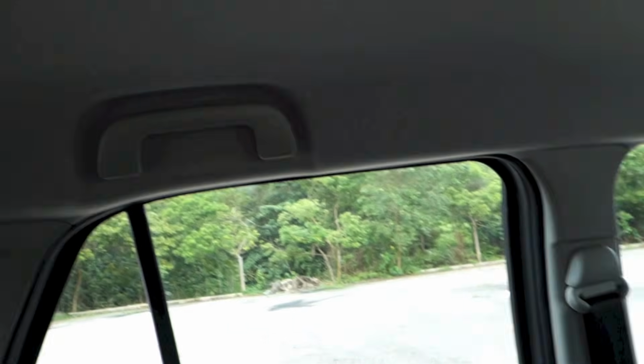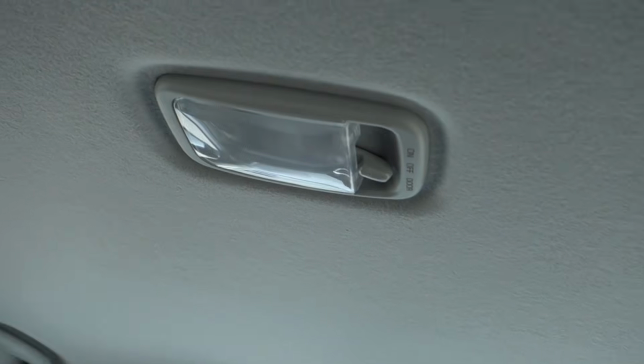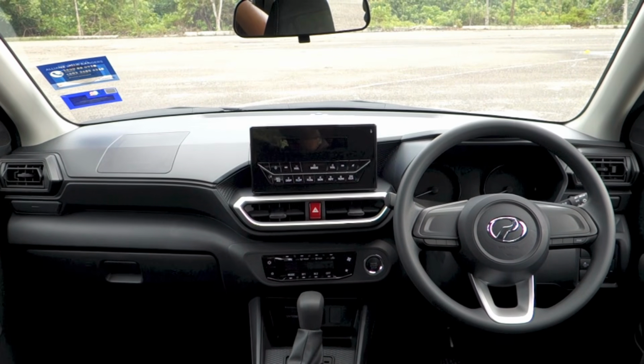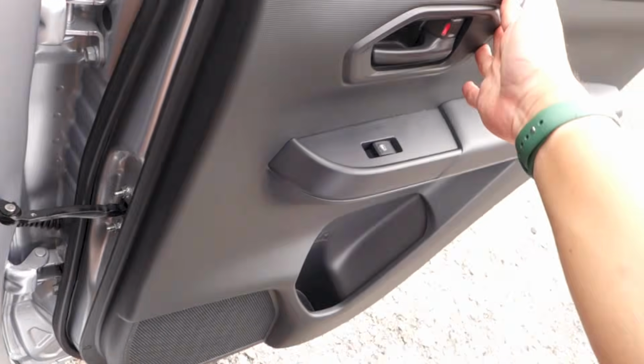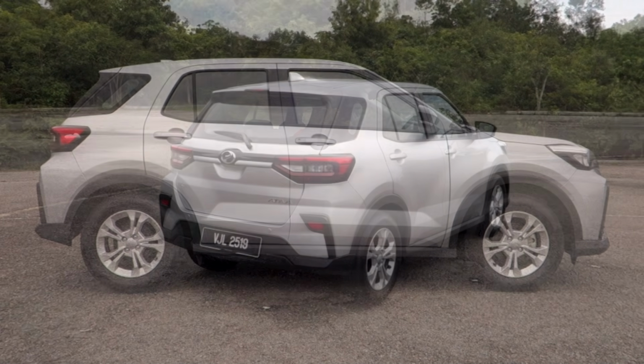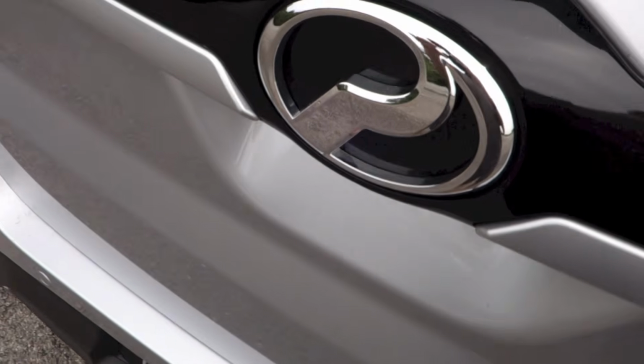On the front seat backs are storage pockets. Right above, for both sides at the back, are grip handles. Rear interior light. To open up the rear hatch, go towards the rear hatch itself and use the touchpad beneath the Perodua badge.